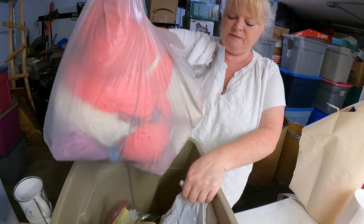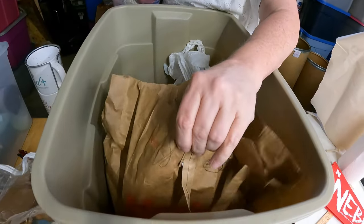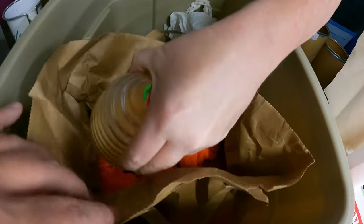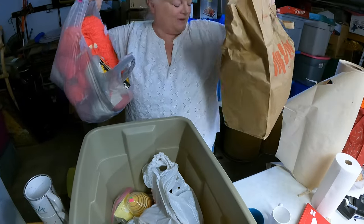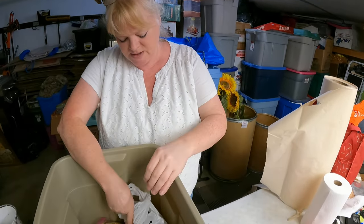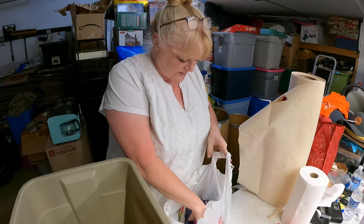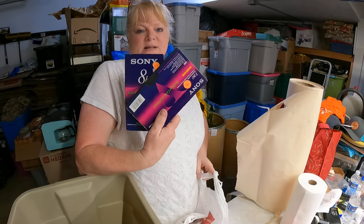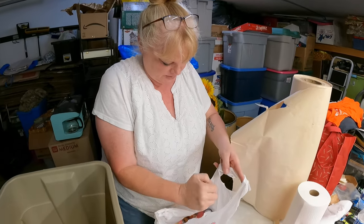I got this bag of yarn for $1.50. Got this bag of yarn for a dollar. She can make hunting jackets with that. Yeah. We love yarn, guys. We do. We love it. And it also sells. Yes, it does. We got these for 5 cents a piece and they sell for $3 a piece in the store. Yep. Blank tape.